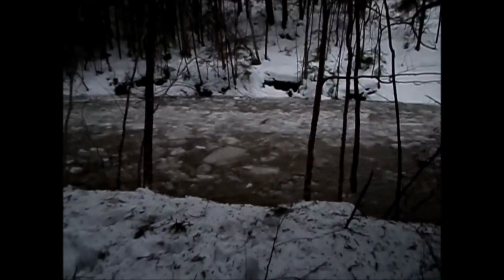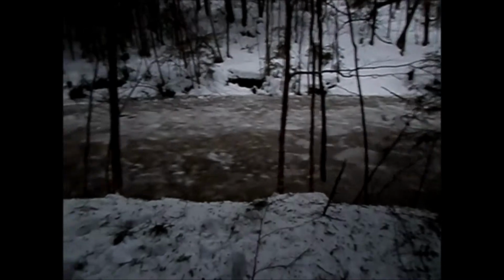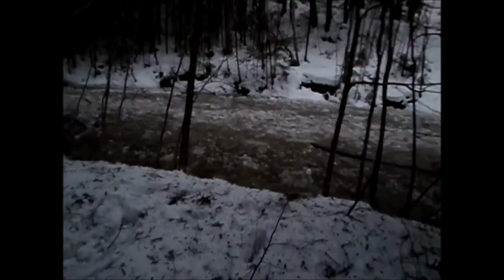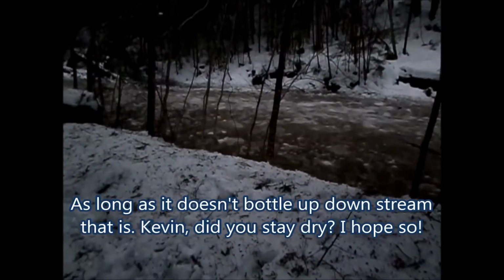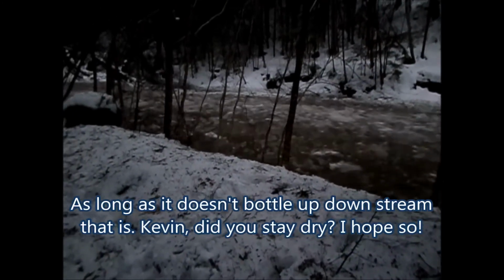The ice dam let go, folks. Hey, something I didn't think of. Will that rise? I hope not. Me too.